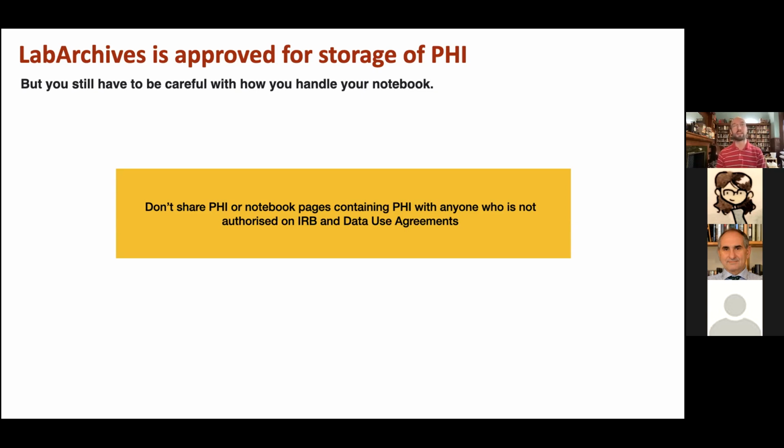be careful with how you are handling the data within the notebooks, just as you would have to be careful with how you're using transfer.weill or Box or any of our other storage solutions and services that you use on a daily basis at Weill Cornell. So in that sense, everyone is still responsible for where and how they access their notebooks. You're still not allowed to share your institutional password with anyone else. You shouldn't be making screenshots of the notebook and then sharing those inappropriately.